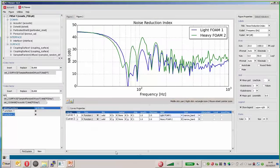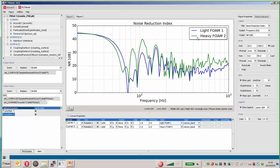I will look at the result through the PLT viewer, and here we see the noise reduction index for this case for the 2 different foams. What we see is that the light foam is performing better at low frequency compared to the heavy foam, from 30 Hz up to something like 70 Hz. Then the heavy foam is instead performing better than the light foam between 70 Hz up to 130 Hz. Then we have a range of frequencies where basically we cannot directly say which one is better, and it is from 130 Hz up to 400 Hz. And then for higher frequencies, we have the heavy foam that is again performing better than the light foam.